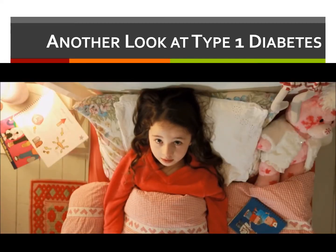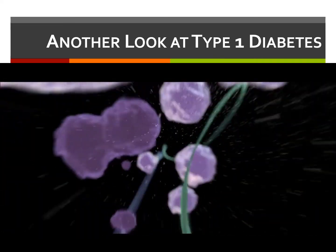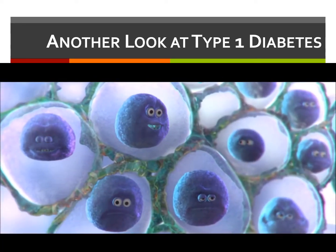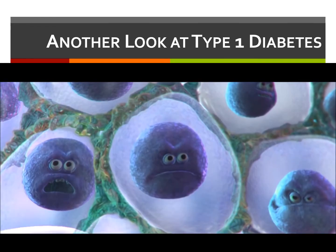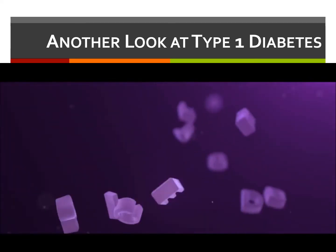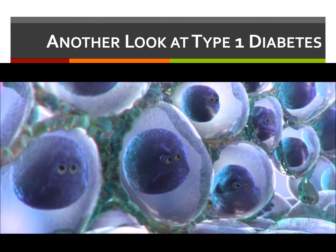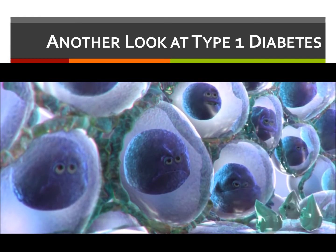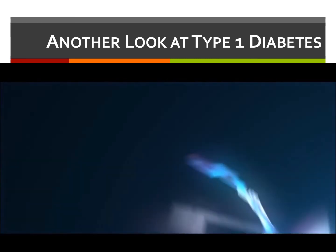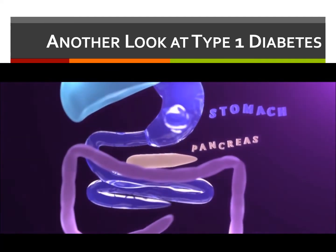Why me? What's up? Let's go inside the body and see what's happening. Your body's made of cells powered by glucose, which gives you the energy to play and run and grow. Glucose, where are you? Your stomach breaks down carbohydrates from some foods like rice, bread, and sugar to make glucose. And this travels in the bloodstream to your cells. Glucose, where are you? The glucose needs something called insulin to unlock the door to your cells so it can get in. Your body makes insulin in the pancreas, which is just below your stomach.